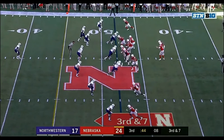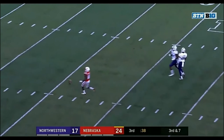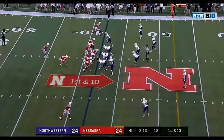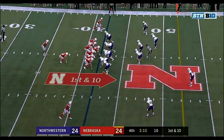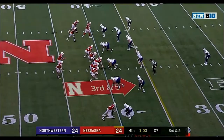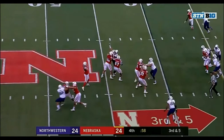With seven at the 48. Lee over the middle, tipped incomplete. Cairo with an outstanding play. Ball needs to come up just a tad more. Winding down to tie a game in the fourth. Draw play, Ozigbo. Met by Cairo and driven back. Excellent play by the safety. Third and five. No pressure. Lee almost intercepted again. Cairo.